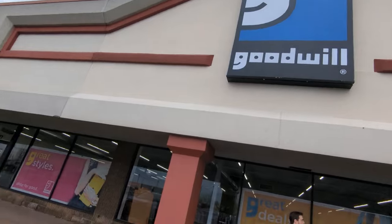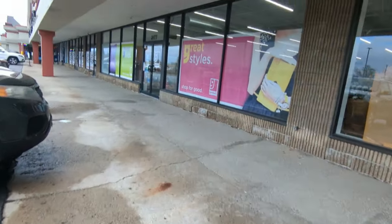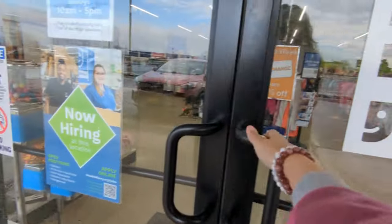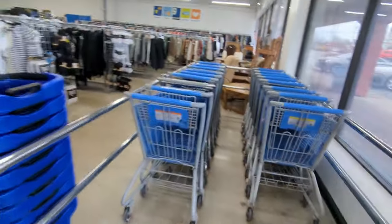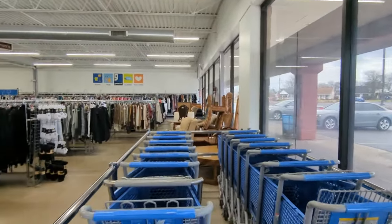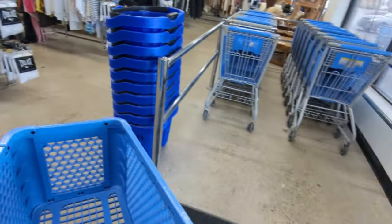Finally made it to a Goodwill. It was excellent weather for December, seriously. I wasn't even wearing a jacket. And I was so excited to see the sign that said, today, orange is half off. We never have that in Canada. I don't know why. I mean, at least in Ontario.